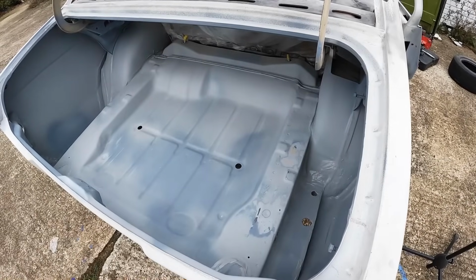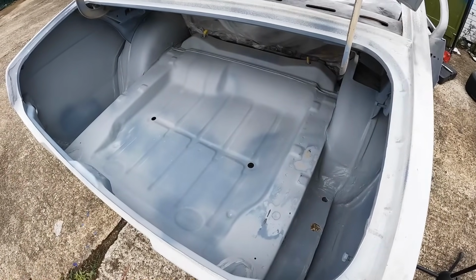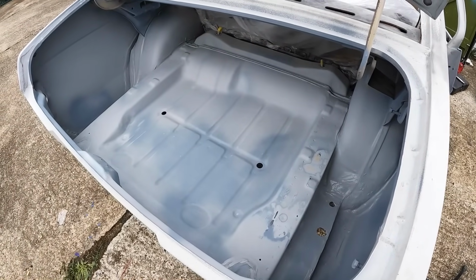Other than that, I've given the whole of the inside of the boot a decent degrease and a hoover out. And apart from giving it a tack rag, which is basically like a sticky rag that removes the dirt, I'm ready to activate the 2K spray cans and start spraying this thing.